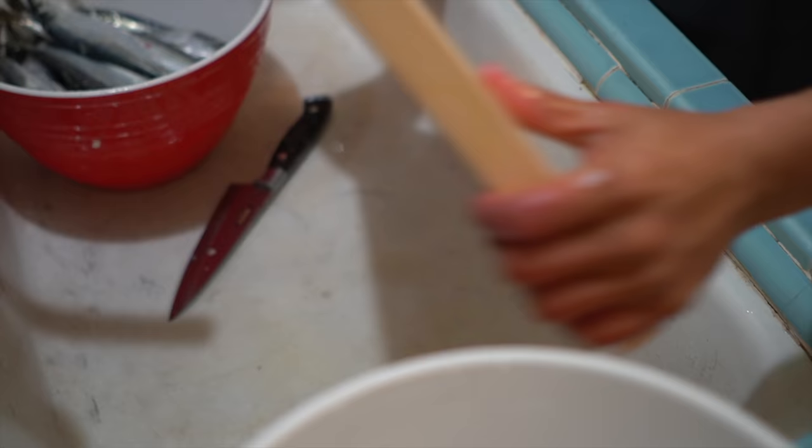Top it with a little bit of the pickled red onion. We'll put a little piece of dill on each. All right, there it is, guys. There's the pickled herring sushi. Let's work on our second dish.